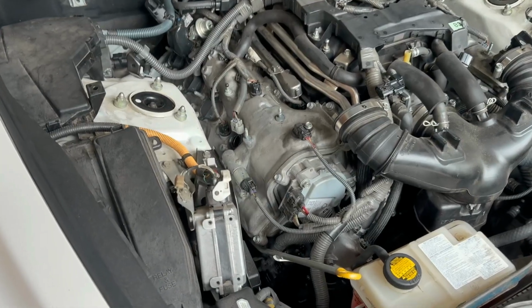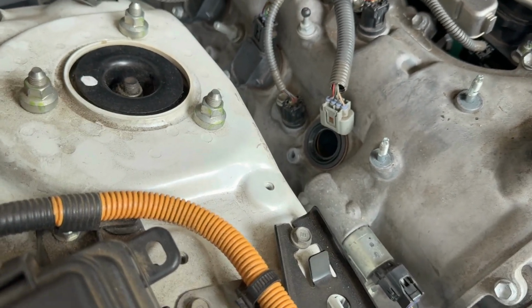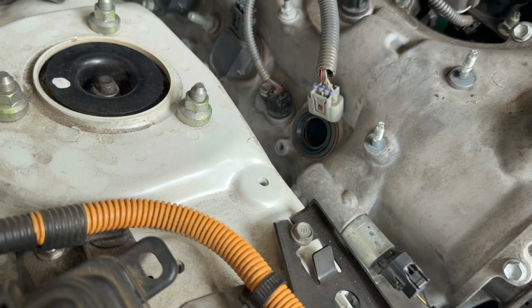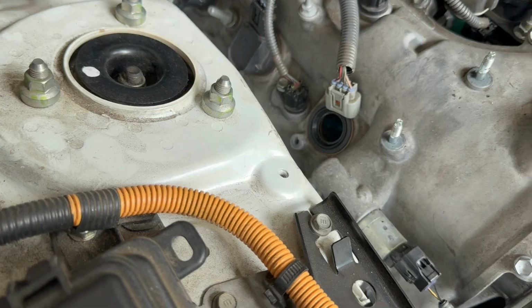All right, cylinder number 1 update time. You know, it's a good YouTube channel when it's just a spark plug job and you get updates by cylinder. So spark plug number 1 is in. It did take me several moments. Just as I told you, it was very surgical coming out.